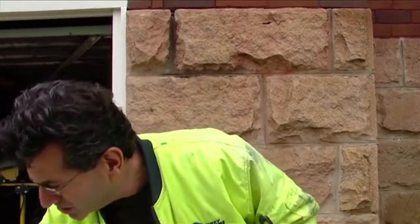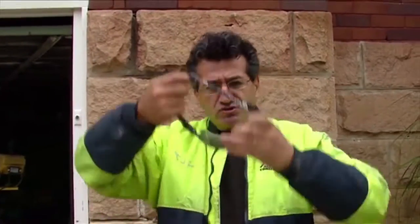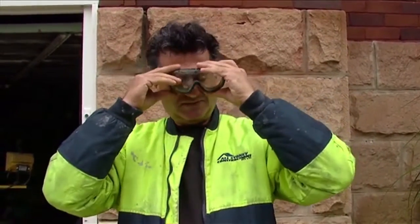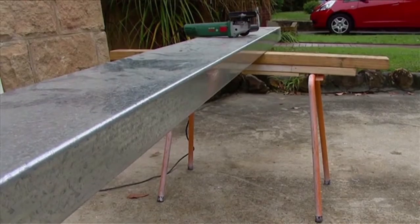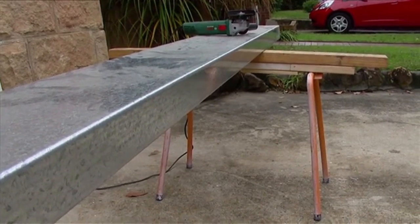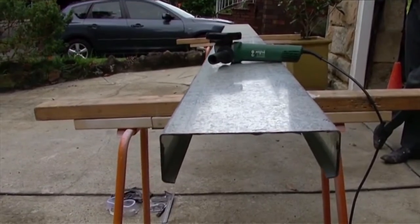Look after your eyes. So basically, I'm going to wear this just on top of my glasses because it covers me pretty well, you see? And I'm going to put my gloves on and then I'm going to cut it. Remember, we're cutting it, we're not grinding it.